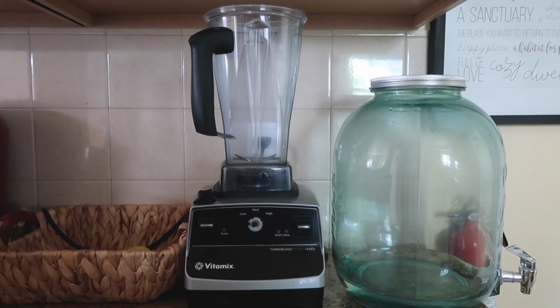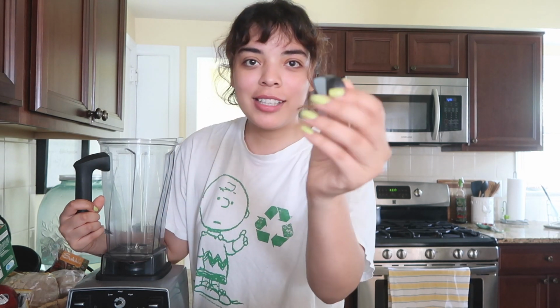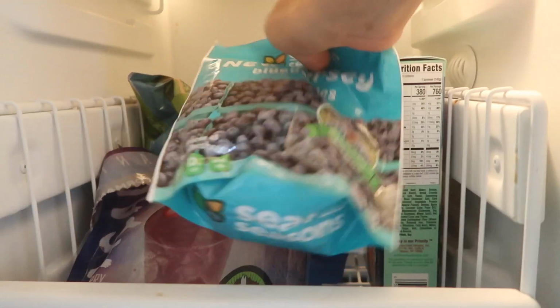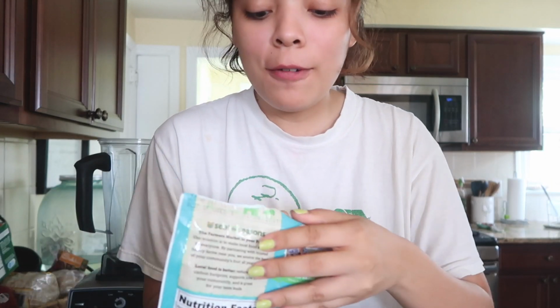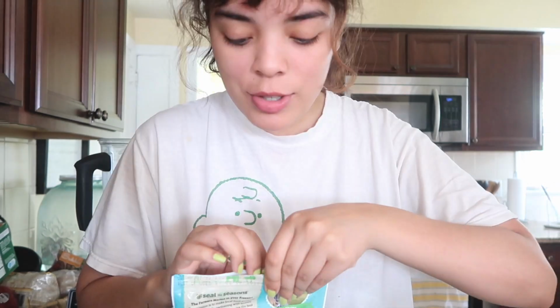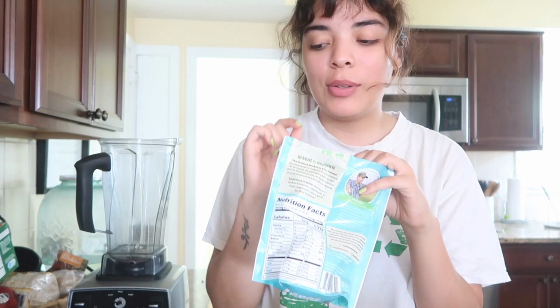This is a Vitamix that my mom donated to me when I first moved out because she got herself a new one. And unfortunately, the switch broke. It also works though. I've got some frozen acai, some strawberries, and like 4 blueberries because Roger used these for his overnight oats. And he only left me this much.